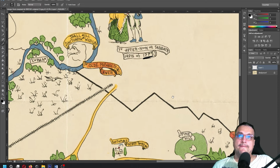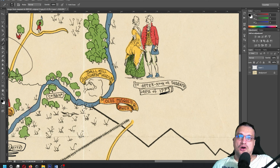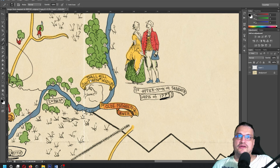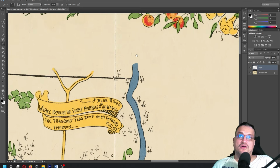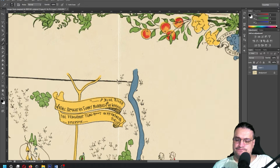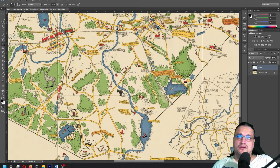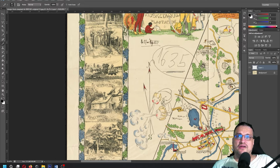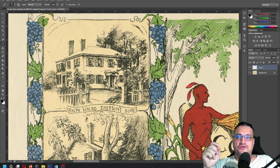Okay. The old Musketaquid River. This is not Concord River, this is Musketaquid River. And it's going, I don't know which is the direction of the stream. There's something that we missed. Well, let's have a look on the side of the map. On these beautiful graphical landmarks.